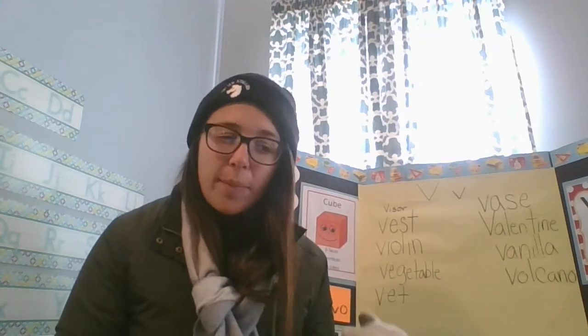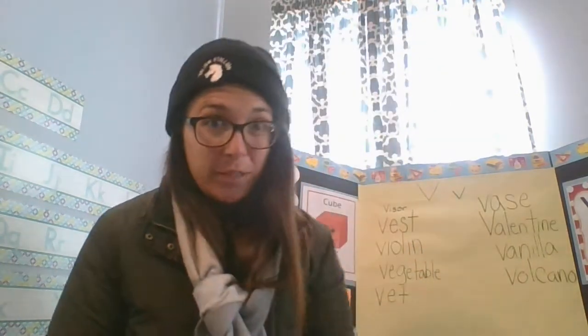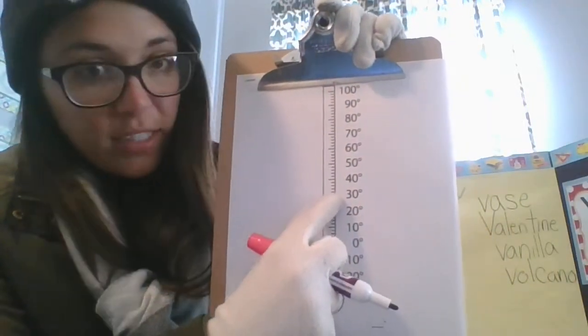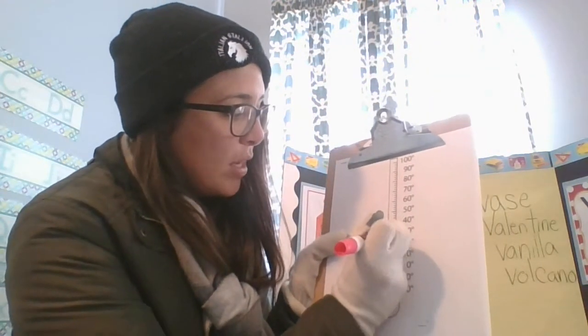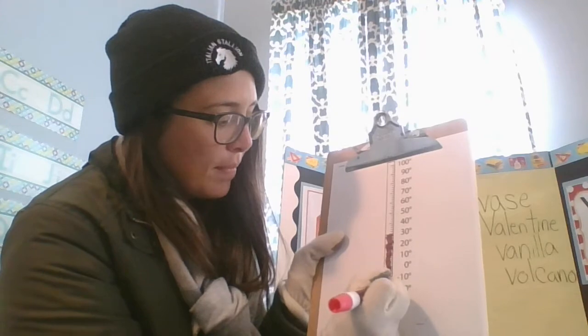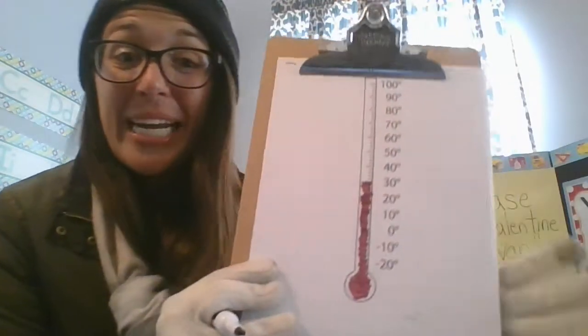So today we're going to learn about what each temperature means. We're going to start out with a cold temperature. So if your mom or dad goes on the news and it says it is 30 degrees, Miss Stewart's going to color the thermometer to 30. If it says 30 degrees, that means it is freezing.